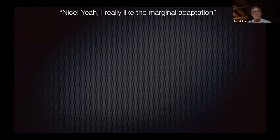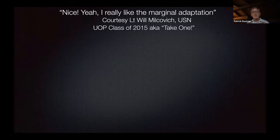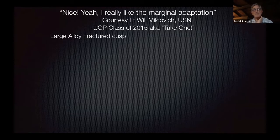That's a quote from Will Milkovich, US Navy. I visited him. He was class of 2015 at the Trident Sub Base in Washington, Puget Sound. And he's nicknamed Take One because his girlfriend, who became his wife, took five impressions. And I looked at him when he was ready to take an impression. I said, so you're gonna take five impressions? He said, nope, I'm taking one. So it became his nickname, Take One.